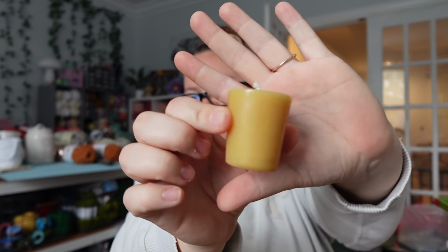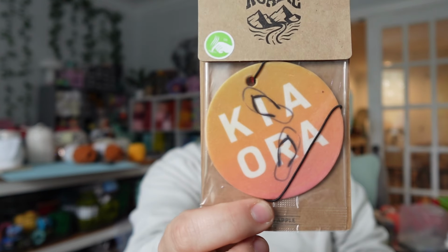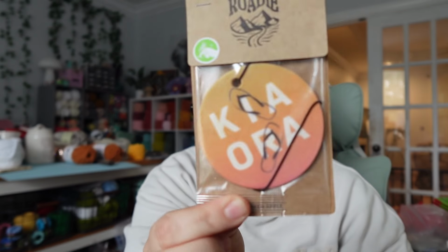So I believe this is a beeswax candle. Cutie little candle. Oh, a little air freshener that says Kia Ora. Can you remind me what this means? Because I can't remember, but I know you've told me before. This is going straight into my car. Her daughter painted some safety eyes, and she included 3 sets.